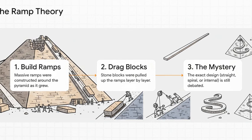The thing is, nobody agrees on what kind of ramp it was. Was it one giant straight ramp? Did it spiral around the outside like a corkscrew? Or, and this is a really cool idea, was there a ramp built inside the pyramid itself? We just don't know for sure. It's still a huge debate.